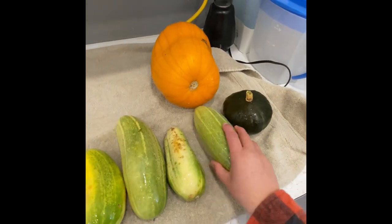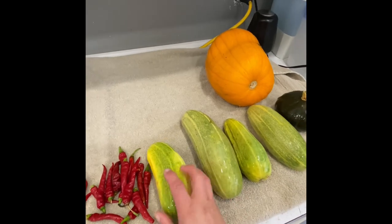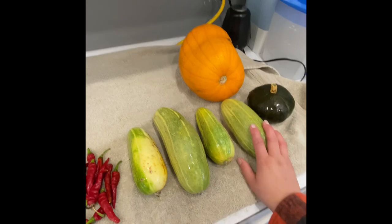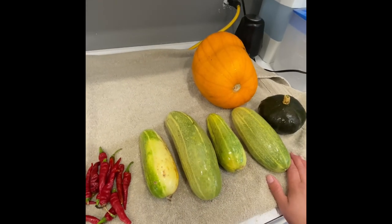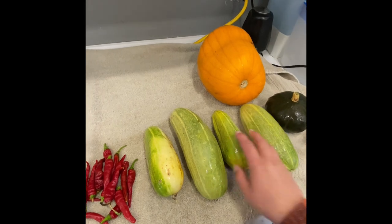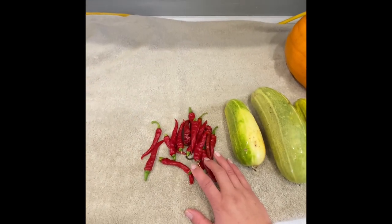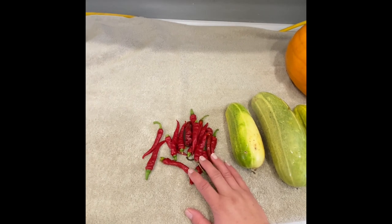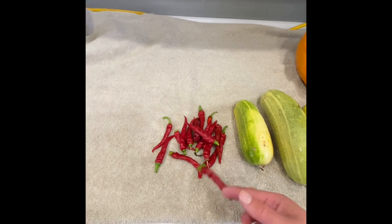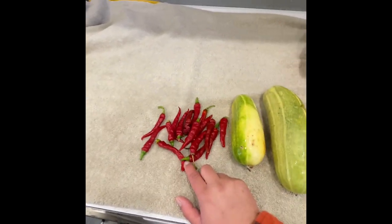These are cucumbers that went too far, but they're still on the borderline of maybe I can eat them. And I love cucumbers, so I'm gonna cut them up and see what's inside of them. If I can eat them, I will, and if I can't, then we'll compost them. And these are the chili peppers that were still good. I'm just gonna cut them in half, dehydrate them, and then make them into red pepper flakes, because they are cayenne peppers.